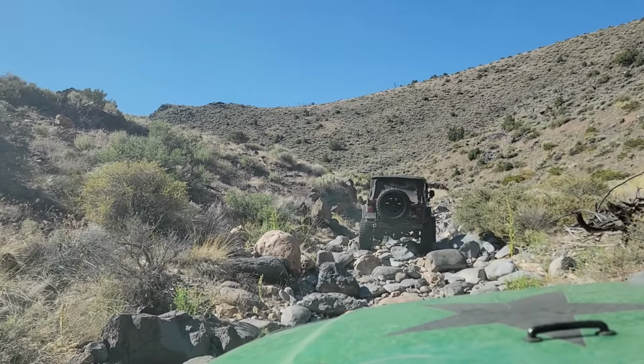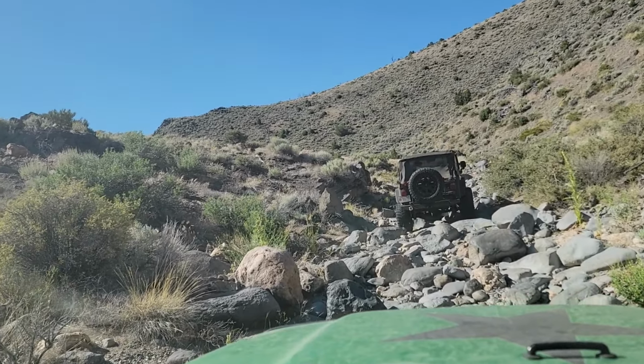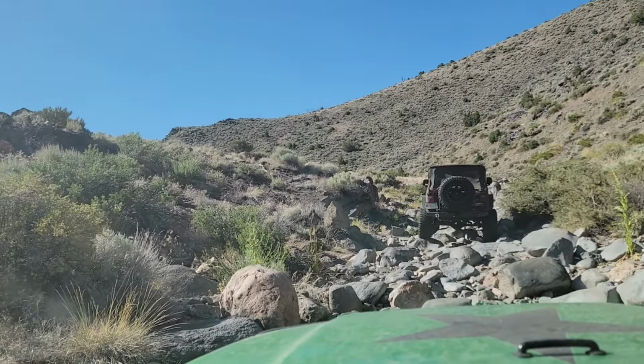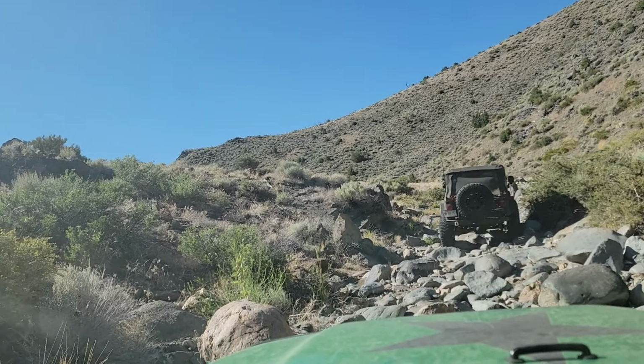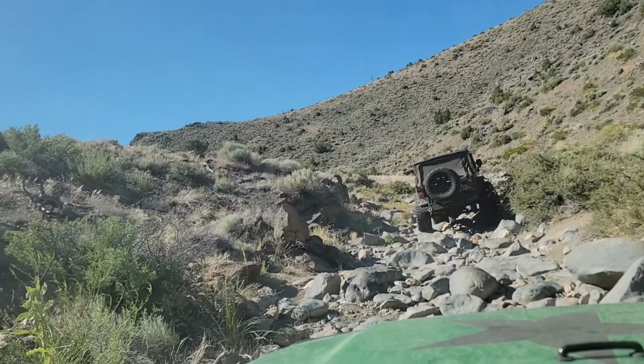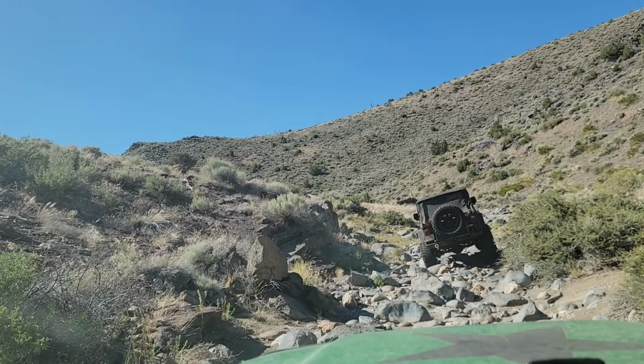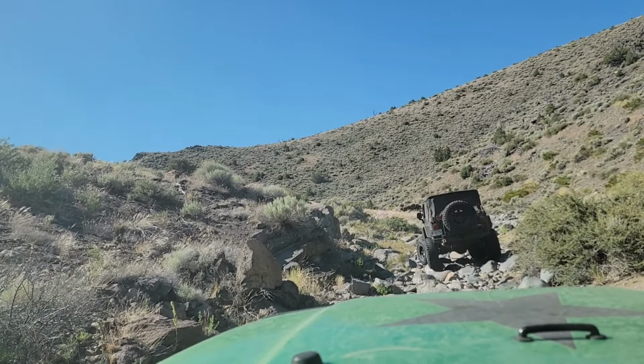Travis was telling me a story earlier about how he went on this trail with another guy who was building a rig for King of the Hammers. He used this as a way to test it out and make adjustments. So that kind of helps give me an idea.